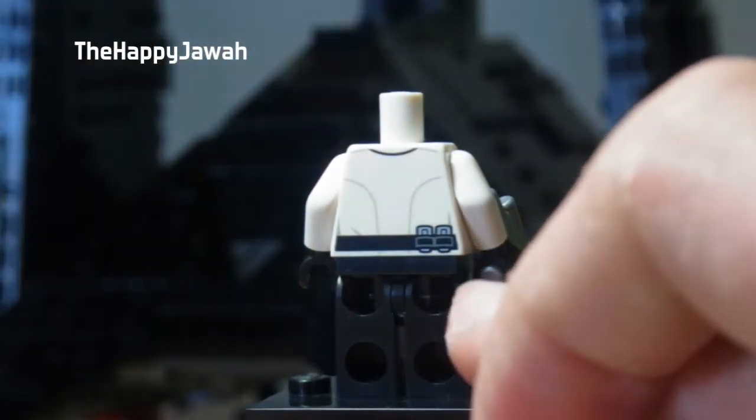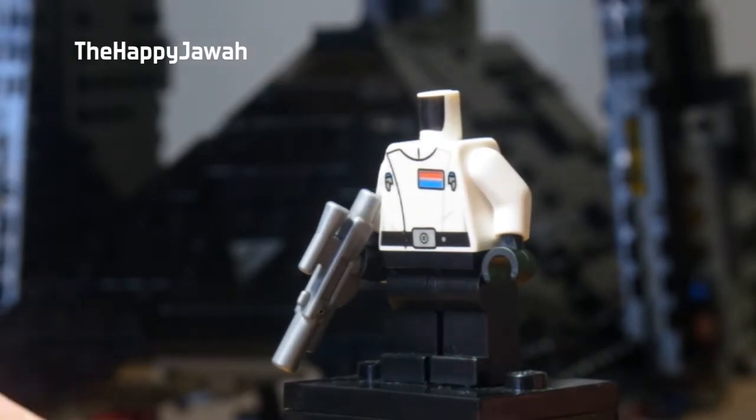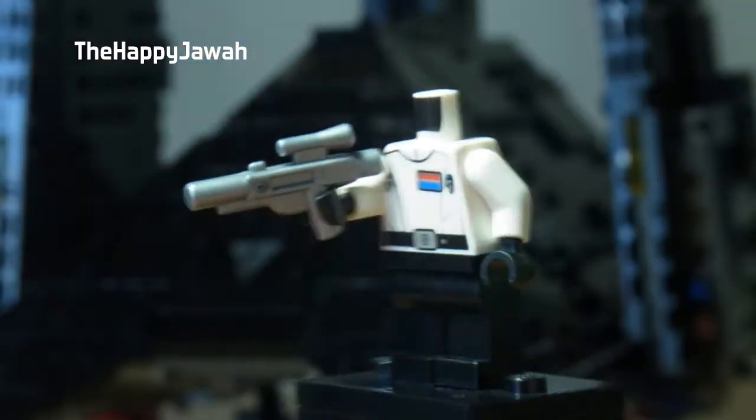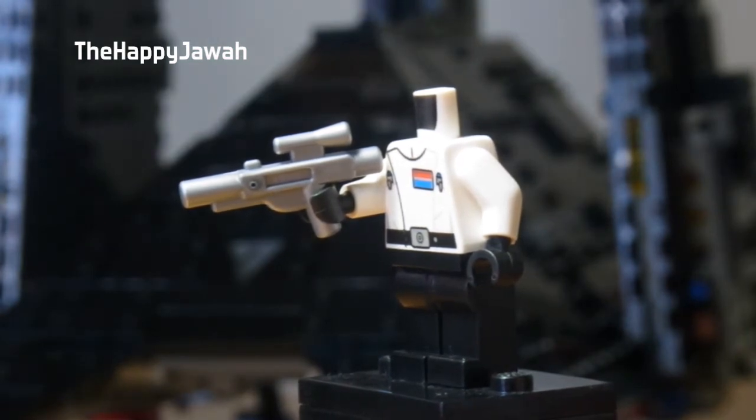Remove the cape, you got some more details here. Plain black legs, which is fine. I guess it's appropriate. And he also comes with a silver Captain Phasma gun to represent his DT-29, I believe it is. Battlefront knowledge coming in there. Which is like an old style 6-shooter revolver sort of thing. So they probably could have just used a pearl silver revolver instead of this, because it still isn't very accurate. Or even just use a pistol in this colour. But hey, this saves piece count, I guess.